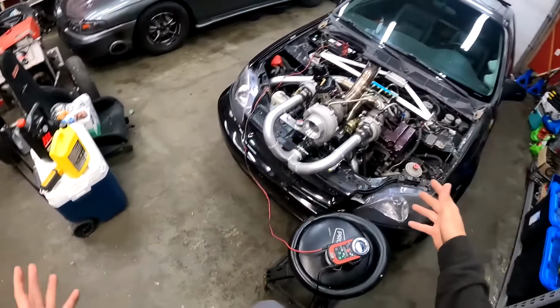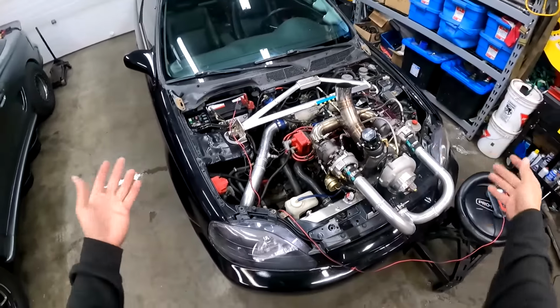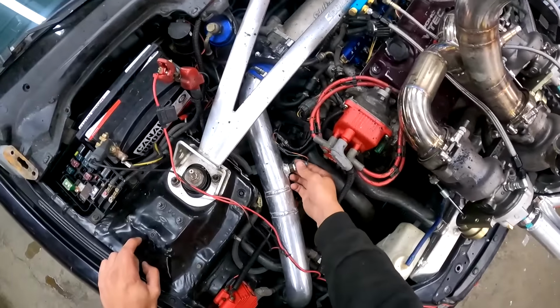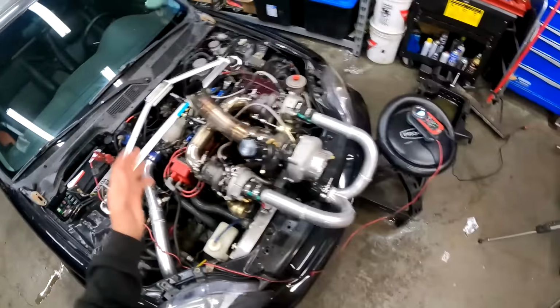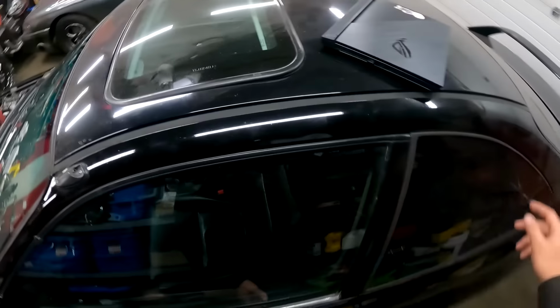I don't know what the hell happened, but I was on a TikTok live revving up the engine, and then all of a sudden my check engine light went away. So I'm pretty sure our problem right here is this intake air temp sensor, and honestly, I don't even know why. But I'm gonna go inside, hook up the laptop, and we're gonna see what the hell's going on, maybe.